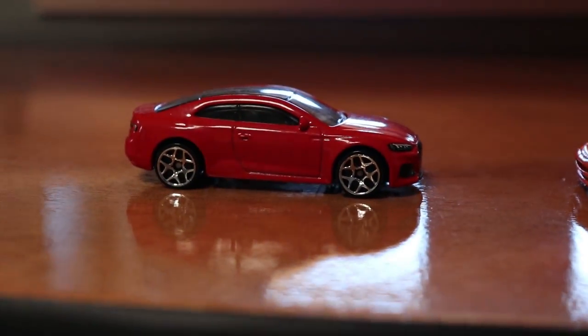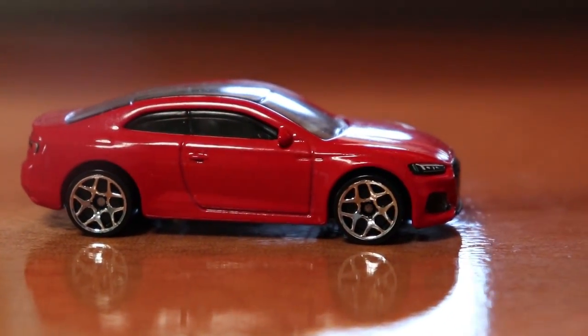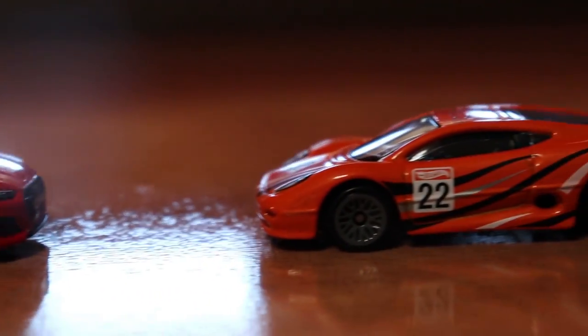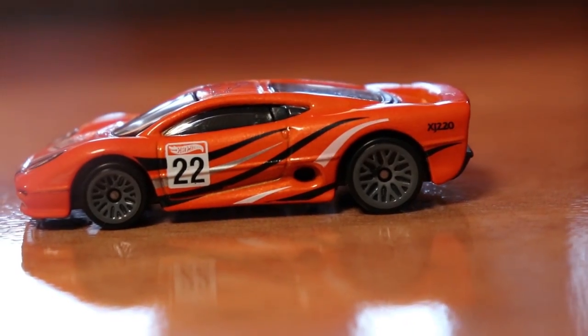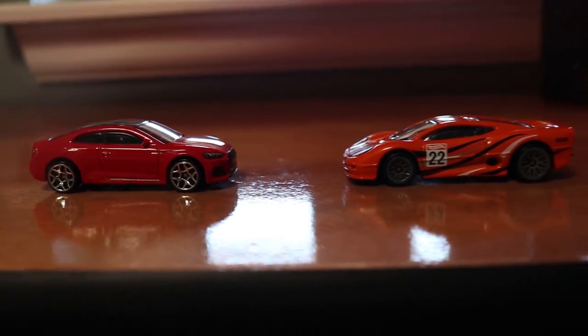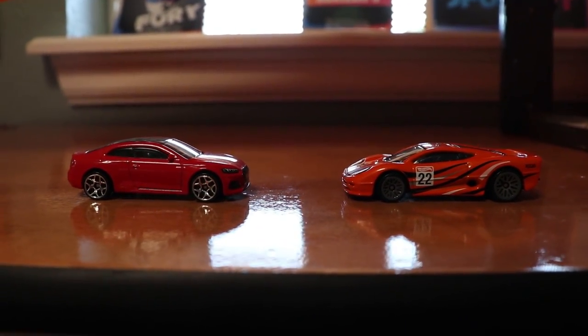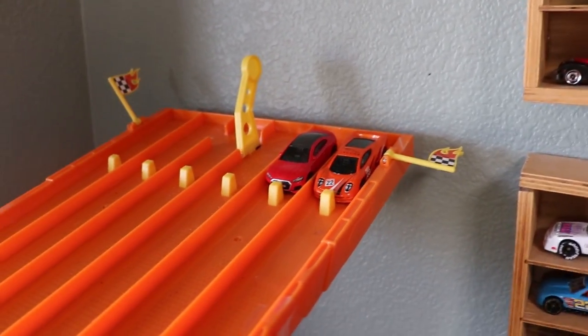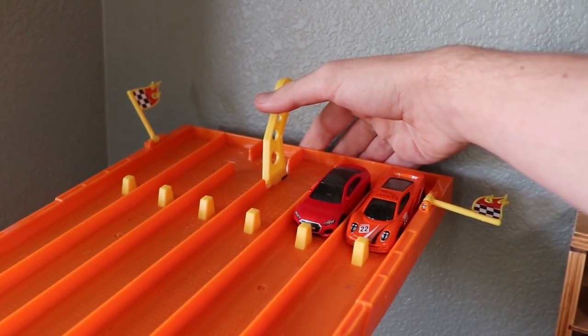But now we have our beautiful King of the Hill, the Audi RS5 Coupe, however you want to call it. Best 2 out of 3 matchup to see who will be the fastest car in the 2019 case line. Let's get started. Here we go. Let's start off with race number 1. 3, 2, 1.